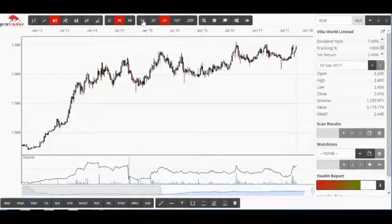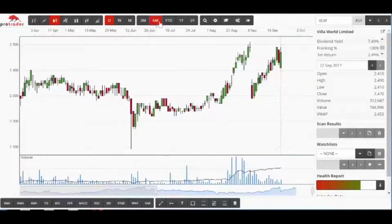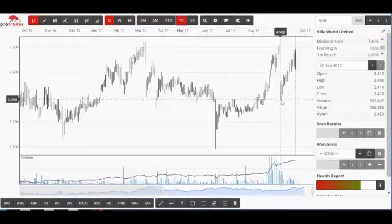Now, the way I would look at it is, if I go back to daily and a bar chart, I'm looking for an intelligent place for a stop loss, and this level here, the post-dividend level, is $2.28, $2.29. So I'm going to assume a stop loss at $2.24. So if I buy at $2.55 and risk down to $2.24, I've got a 31-cent risk.